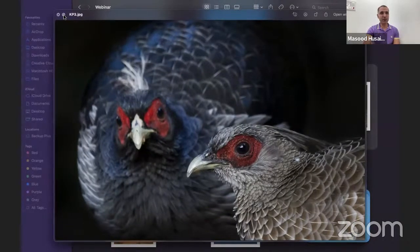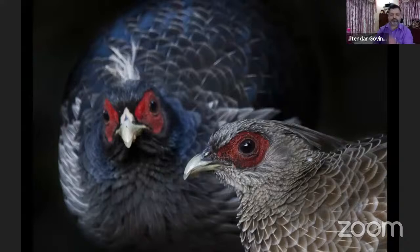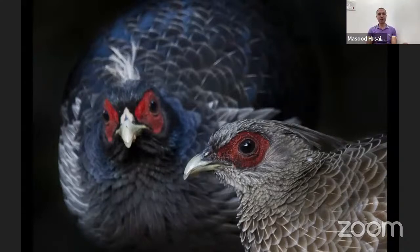So this one, if you can see, is relative composition. I'm using another subject which may or may not be in focus, but just to make it a little interesting, I've included it in the frame.